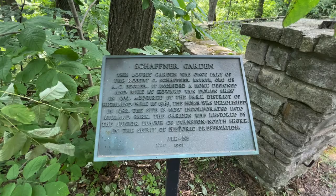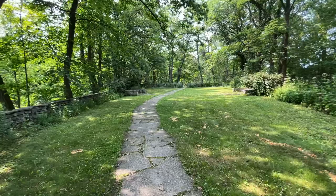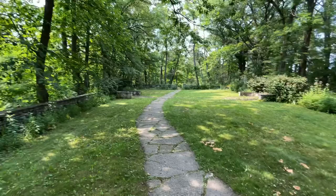So if you guys want to check it out, if you're in the Chicago area, this is the city of Highland Park. And this is actually my first time at this park. I've been to most parks in the Highland Park area. And this is probably one of my favorites, just because it's very secluded. There's not a lot of parking here. And it's just really pretty hiking.